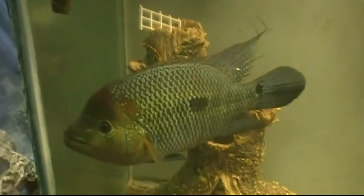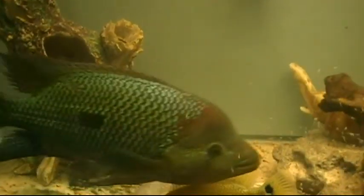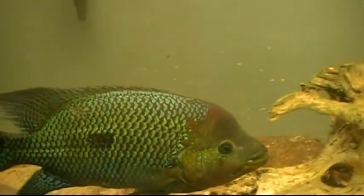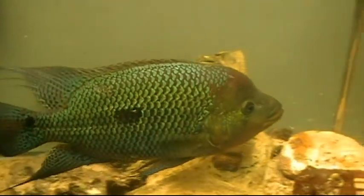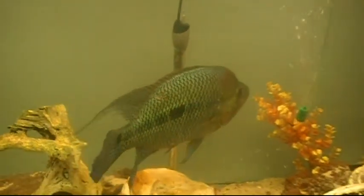Sweet. All right, we get another look at the big guy because this guy's awesome. Hey, dude, you want to go in the tank with my Dova? You guys can be buddies. He'd love to come swim in one of your big tanks. That's awesome. All right, well, let's head on inside.